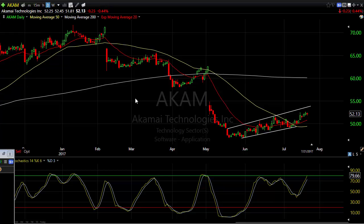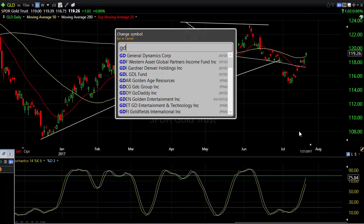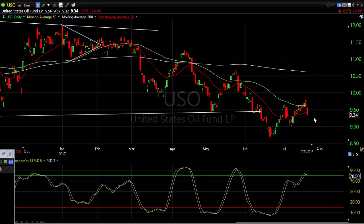Look at a couple of other groups. Let's look at gold. Gold got over the 50-day moving average, and GDX is right between the 50 and the 200. Again, like my friend Mike Swanson says, people get interested in the miners when the GDX gets above 24. Oil, interesting, because I just read an article today about OPEC. Let me try to bring it in here.